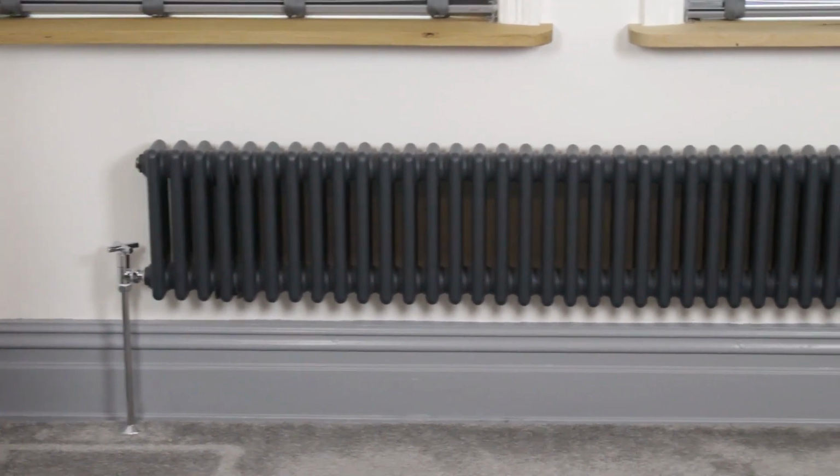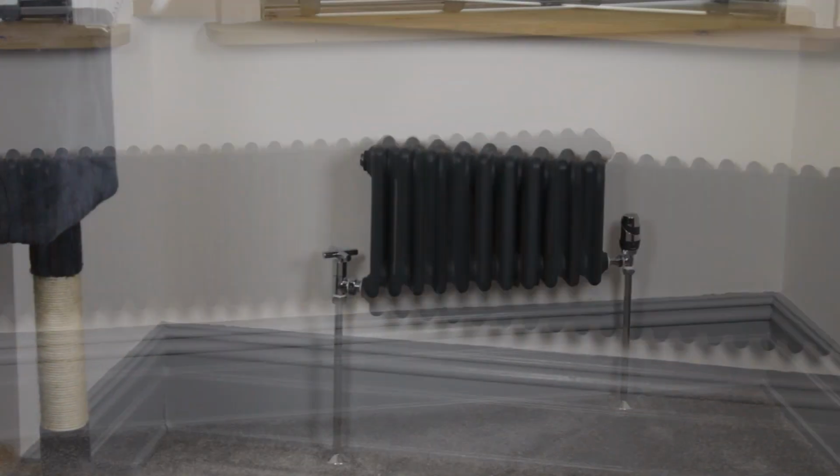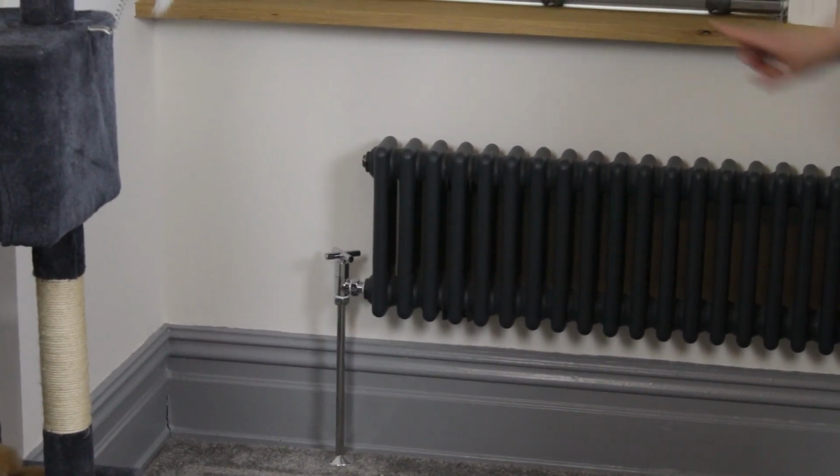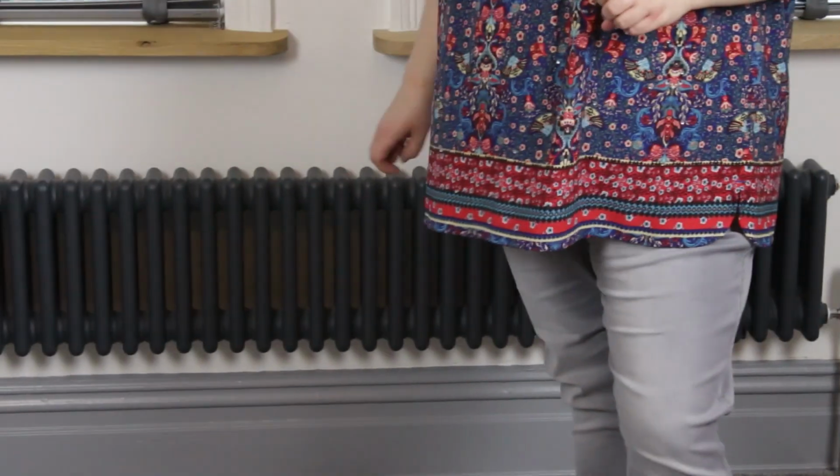There's radiators, they were from eBay in graphite grey. And the isolation valves at either side, they were from B&Q. There's windowsills, they're made out of oak. We got the oak from a local wood yard, and Roy cut them and shaped them himself. And I think they're really nice.